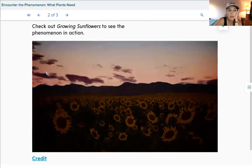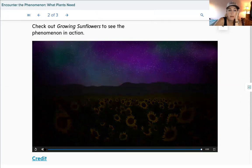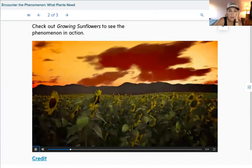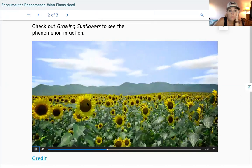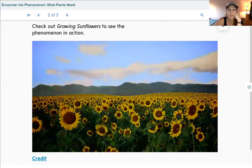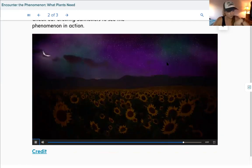Oh, interesting. It looks like they're moving. Remember, this is a sped up video. Oh my God, look how pretty this guy is. I'm going to replay it. Watch how the sunflowers move. They're facing this way. And then look, they move. Remember, this is a sped up video. So this is actually what sunflowers do. Oh my God, that is the coolest thing. I love this video. Okay.